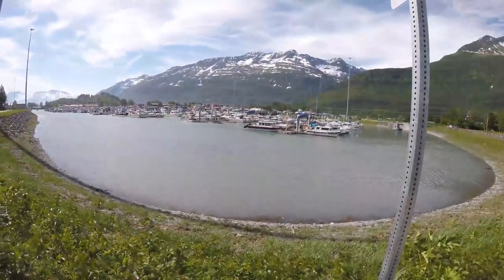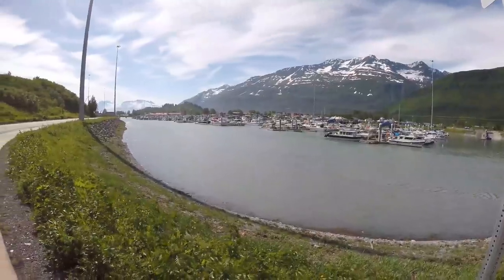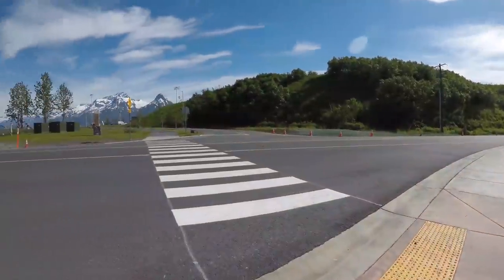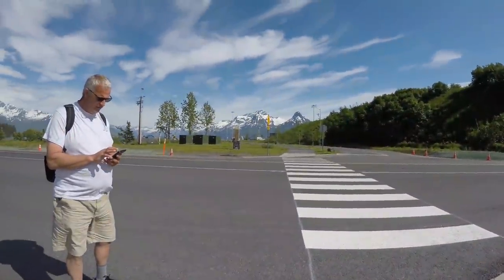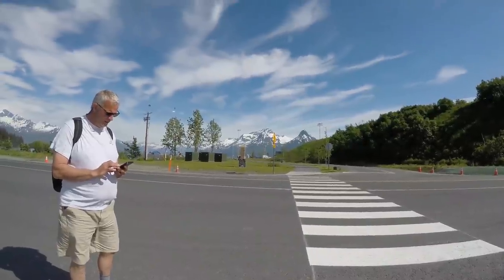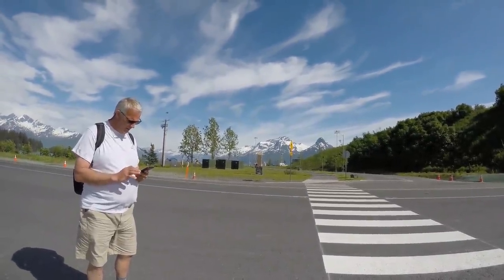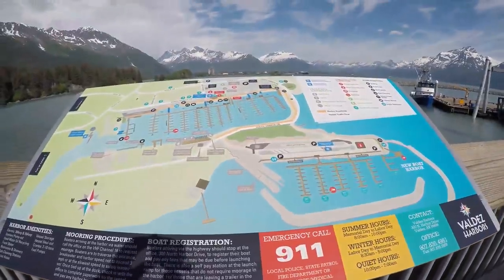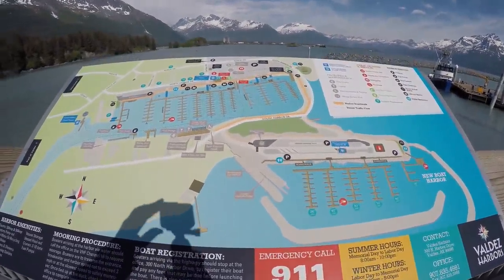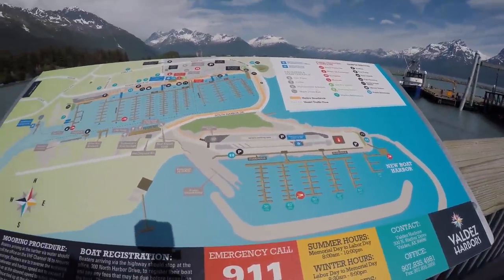Here's the corner of the old harbor, the back corner, with the town in the distance. And if you cross the road, there is the path to the new harbor. So, oddly, you have to cross the road to get to yet another harbor. Old harbor, new harbor.